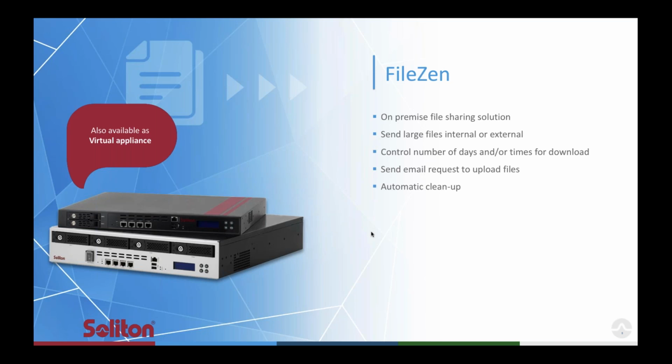So one of the things that this solution does is that when you are sharing a file with somebody, you have the ability to set the lifetime of that share. In other words, how many days or how many times, or a combination of both. And when that limit is reached, the system automatically removes the files again. So the files only exist in the system for as long as they're needed.